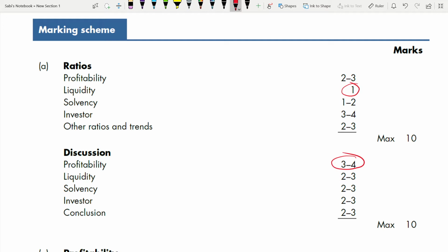And this is the investor ratio, by the way. When you calculate ratios, investor ratios you have to focus more on, because that set of ratios will have more ratios. In the AFM, you have to work more on your investor ratios. That's where the key is. It does not mean that you have to forget about the other ratios. Other ratios are also important. Every ratio is important, but for investor you'll be getting more marks, 3 to 4, whereas other ratios are just 1 to 2 or 2 to 3. That's it.